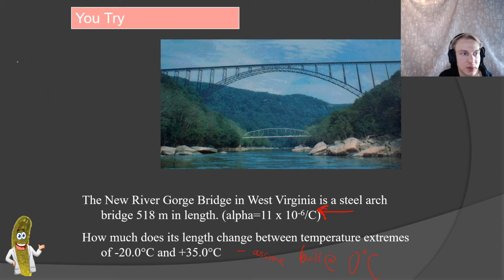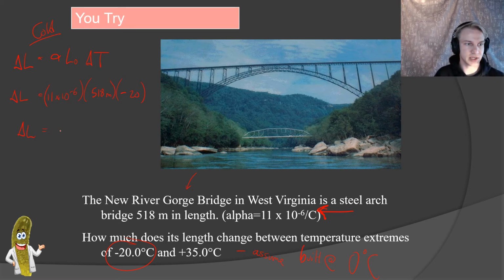And so what we're going to do is take delta L is equal to alpha L0 delta T. We're going to take this formula here and plug in some of the variables. Note, we'll have to do this twice. We'll have to do it for the absolute coldest temperature, and for the absolute hottest temperature. So we want to find the change in length. We know that the coefficient is 11 times 10 to the -6. We know that the natural length was 518 meters. And let's do this for the cold one. This would be the cold calculation, the change in temperature was -20. Plugging those values in on your calculator, you should get a length difference of -0.11396 meters. So that's for when it gets cold.